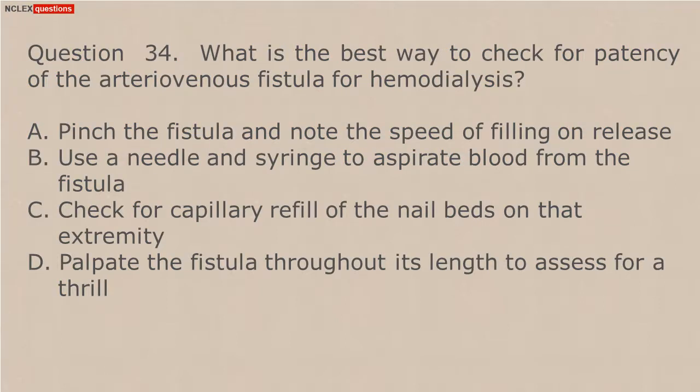Question 34. What is the best way to check the patency of the arteriovenous fistula for hemodialysis? A. Pinch the fistula and note the speed of filling on release. B. Use a needle and syringe to aspirate blood from the fistula. C. Check for capillary refill of the nail beds on that extremity. D. Palpate the fistula throughout its length to assess for a thrill.